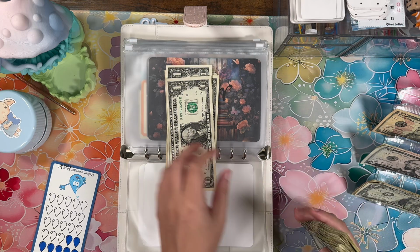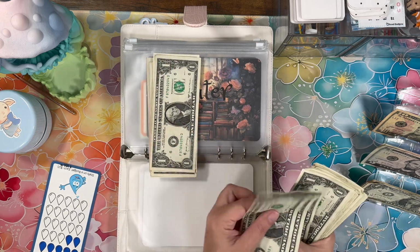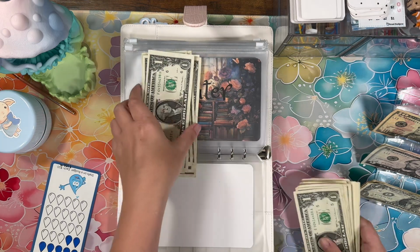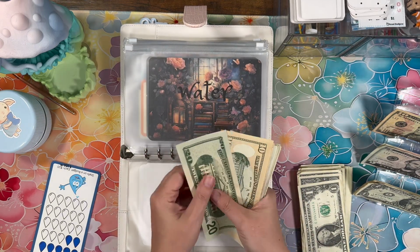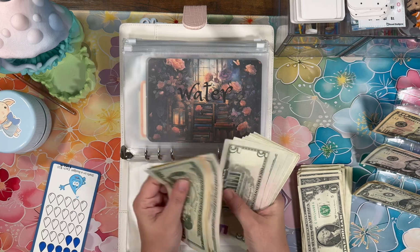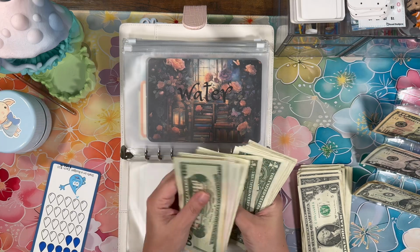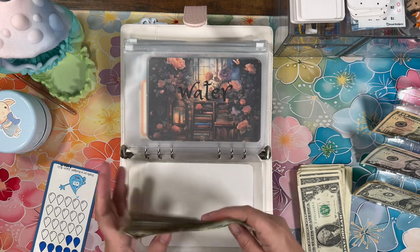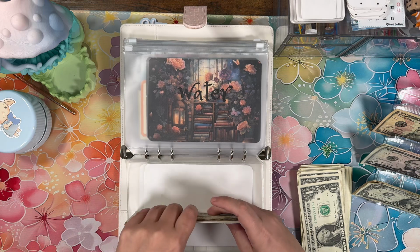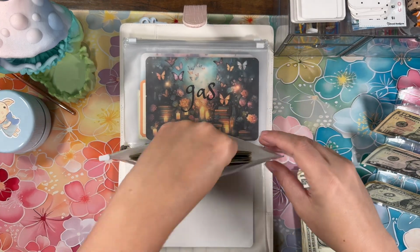Yep, I sure did. Okay, so I put $3 in, and it's supposed to get 9, you guys. So 1, 2, 3, 4, 5, 6 more going into this one. Okay, so water now has 75, 76, 77, 78, 79, 80, 81, 82, 83, 84, 85, 86, 87 in our water category. So we've got a little ways to go.